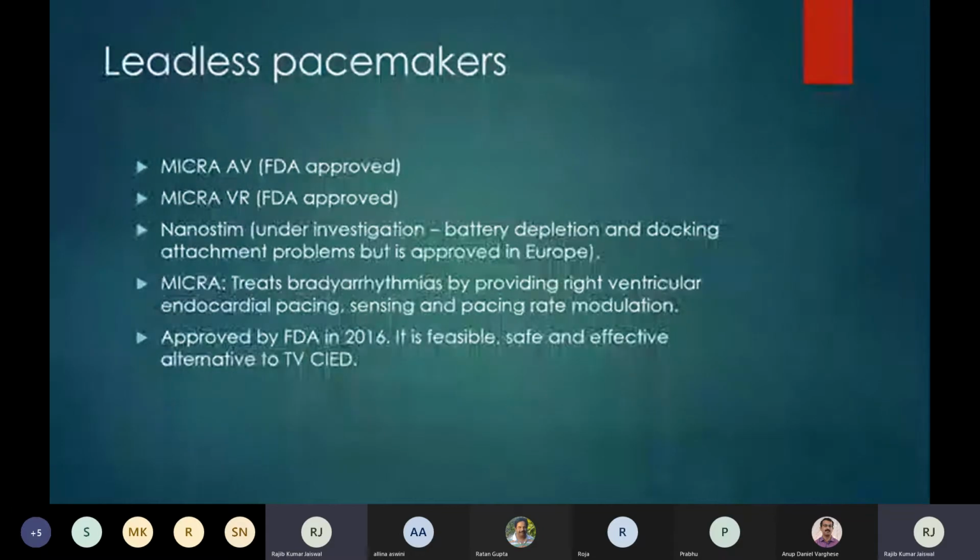So coming to leadless pacemakers, there are two varieties, MICRA AV, which has AV, that is atrioventricular synchrony, and MICRA VR. MICRA VR has got only one device implanted in the right ventricle. And the third one is NanoStim. The manufacturer is different. This device is under investigation because there is battery depletion, docking, and attachment problems, but it is approved in Europe. So MICRA belongs to a Boston-based company.